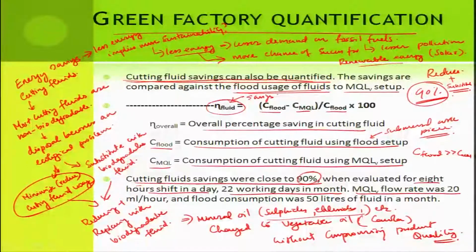Remember that the MQL flow rate was 20 milliliters per hour. You are only using 20 milliliters per hour, whereas the flood was using 50 liters of fluid in a month. So, if you have an 8-hour shift, okay, this is 8 hours. So, in a day it is 20 milliliters per hour, so 20 milliliters times 8 is equal to 160 ml for a shift is what we are using instead of 50 liters in a month. If you take 22 days, you can see how much less cutting fluid we actually end up using. So, it's a good demonstration of how the reduce and substitute strategy can be implemented to ensure sustainability in the system.